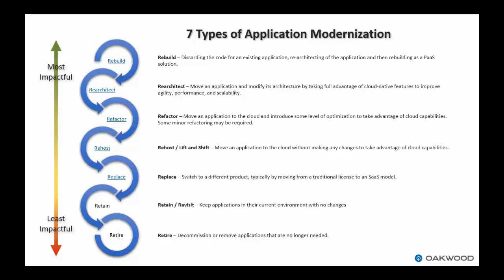You can go with the replace model, which is switching to a different product, retain or revisit, which is keeping applications in their current environment with no changes as they are today to look at them later on down the road, or retire applications that are no longer needed or have reached end of life.